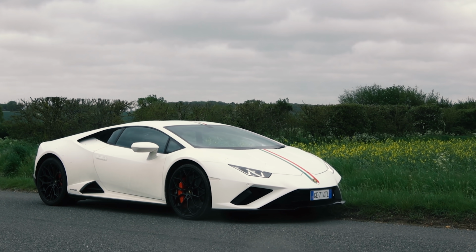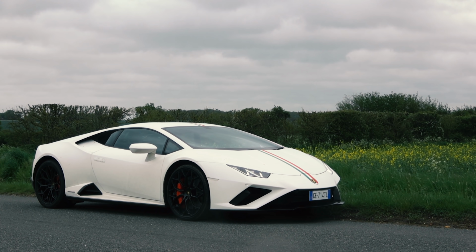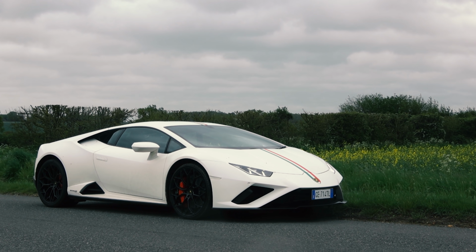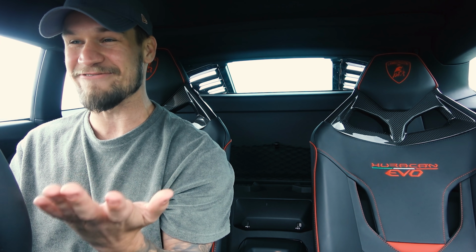I recalled almost every conversation that I've had with supercar specialists and Lamborghini dealerships that have all said the Huracan is the most in-demand car of the last 18 months. VVS, for example, have a list of over 15 customers just waiting for an LP610-4. And this is the Huracan Evo rear-wheel drive.